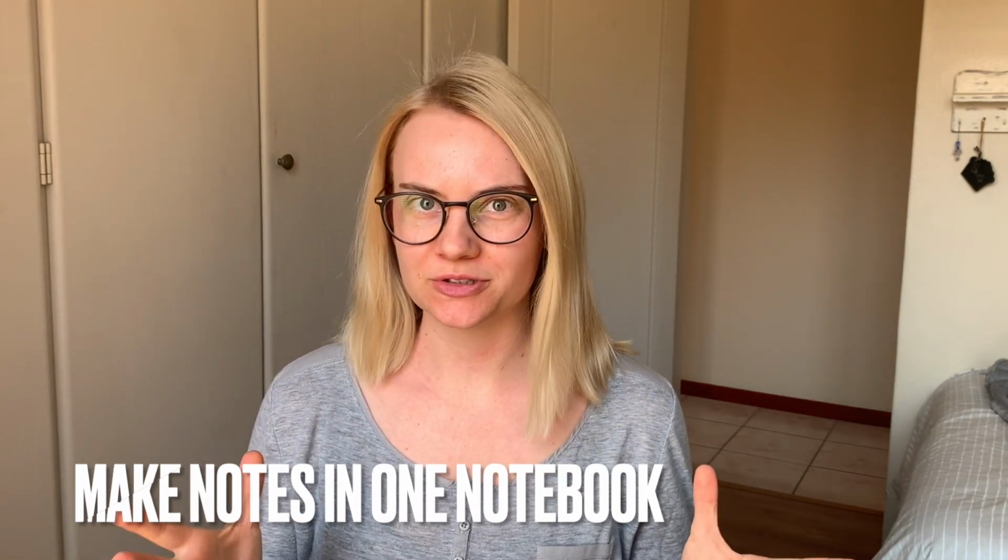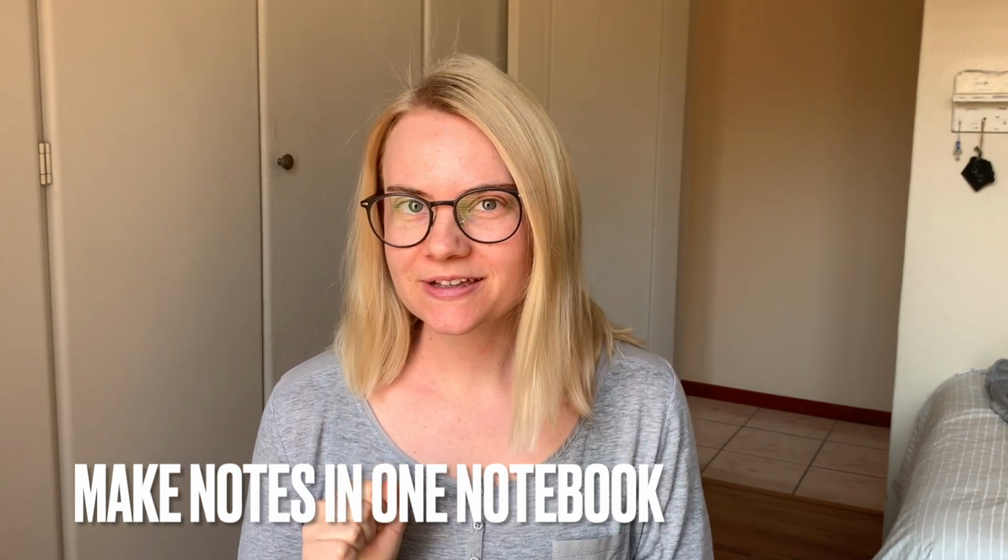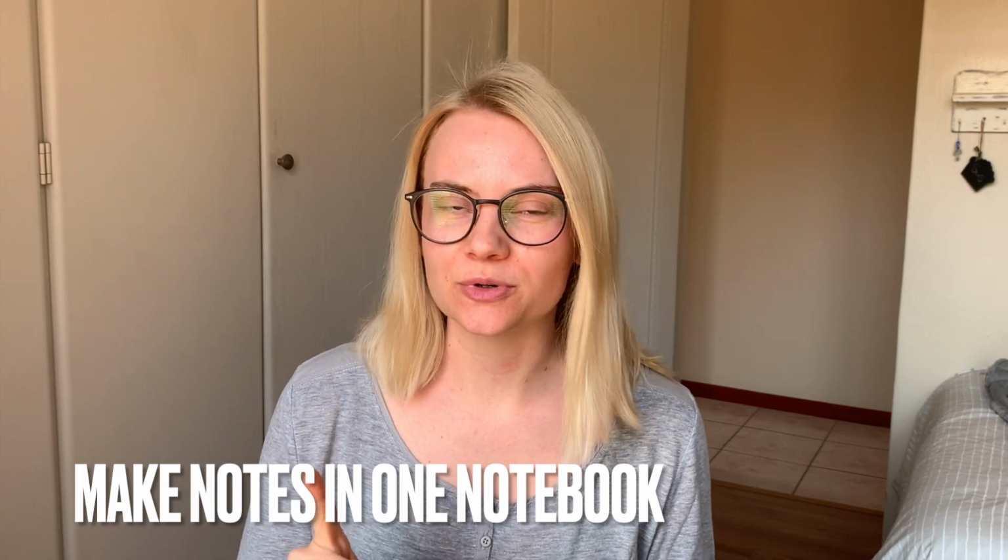Tip number 1 is make notes, and tip number 1.2 is have one notebook to make notes in. So make notes in only one notebook. Notebooks are really handy for referencing. So for example, if you are looking for a specific topic or you forgot something or you're looking for a grammar rule, you can just flip through your notebook and find where you wrote it and then reference it. So it's really helpful for referencing.